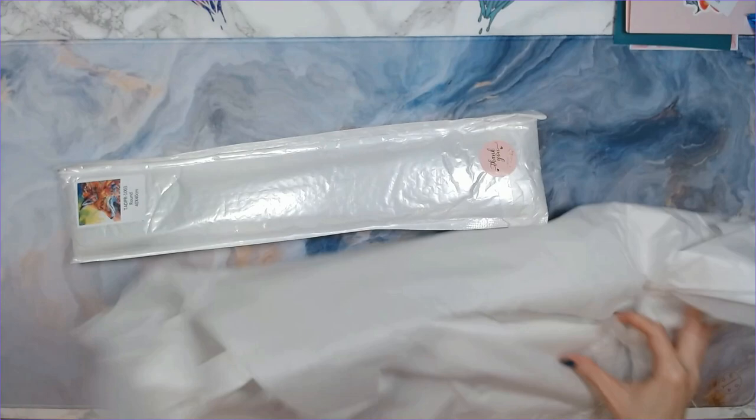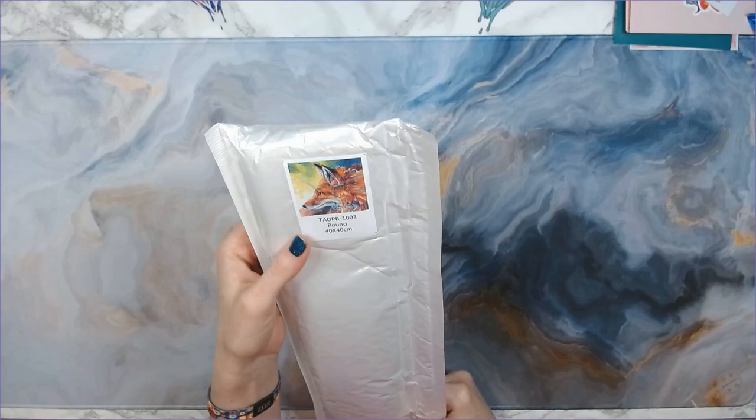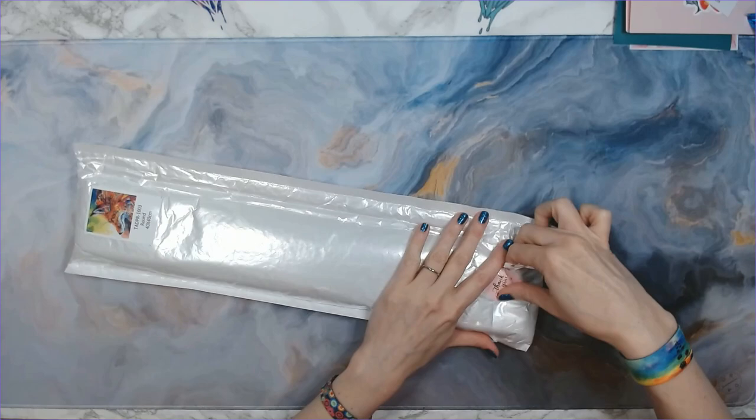Sorry. Okay. All right, now we'll get into the deets of the diamond painting. This is from Gwen Seymour, who is the artist. It is a 40 by 40 centimeter round drill cut. That is the image. And I know I've seen a couple of people unbox this. I jumped right on this when I got the notification that they had new diamond paintings in their shop, because I had not ordered from them before.